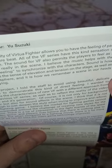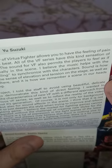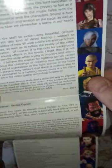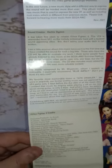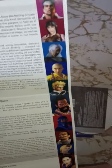This is the peculiarity of Virtua Fighter: it allows you to have the feeling of pain when you are beaten. All of the VF series have this kind of sensation of feeling pain. But yeah, there's a thing, and this is all from November 2001. The song creator, Virtua Fighter 4 credits, Tokyo Pop staff. But yeah, there's this sideline of photos or images of the characters.